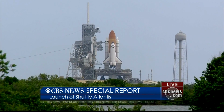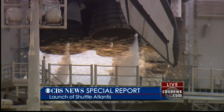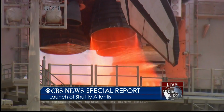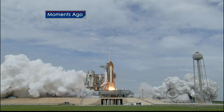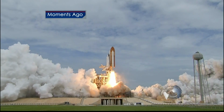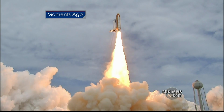Go for main engine start. T-minus 10, 9, 8, 7, 6, 5. All three engines up and 1, 0, and liftoff. The final liftoff of Atlantis on the shoulders of the space shuttle. America will continue the dream.